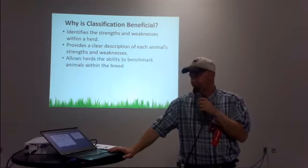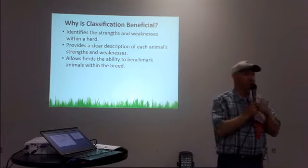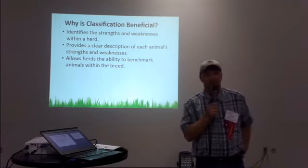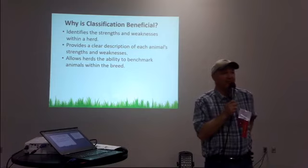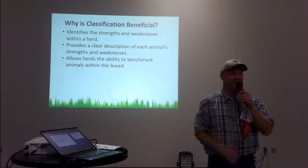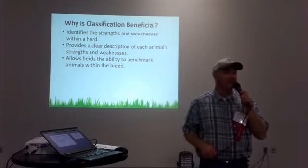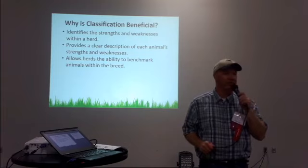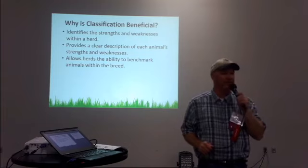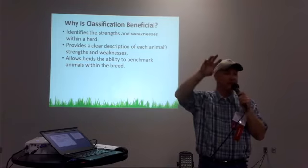Allows the herds to benchmark animals within the breed. So I know when we're looking at some of the genetic testing and mapping, Identity, who provides the beef profiles, has a benchmarking tool. We were going to have Mark, I think, as one of our presenters yesterday, but he wasn't able to make it. He has a software that can actually benchmark. Do you use it, Patty?